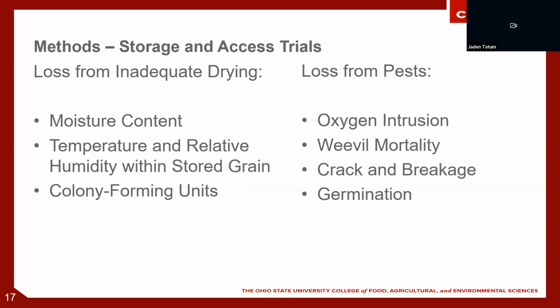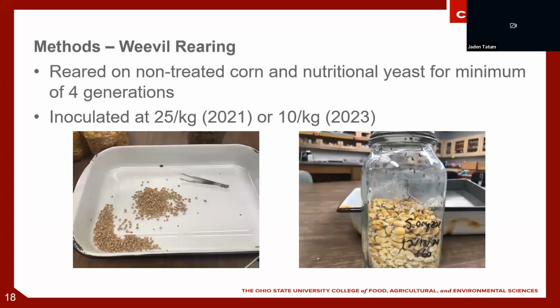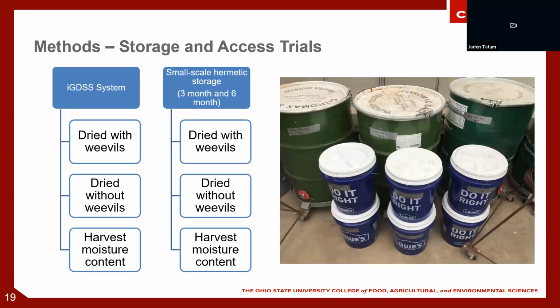And we also were concerned about pests. So we looked at the changes in oxygen levels in the barrels over time, the observed live weevils, and the crack and breakage and the germination rates of the corn. So here's a quick look. We were rearing weevils in the lab for several generations, making sure they were accustomed to corn again, and then inoculating them at 2 different treatment levels in 2 of our different trials.